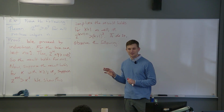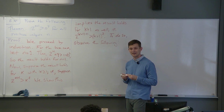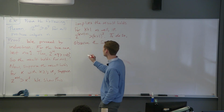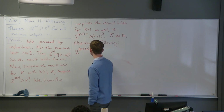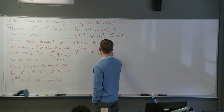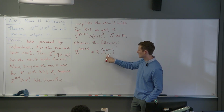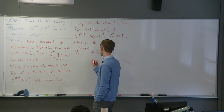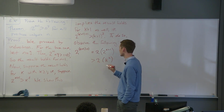Who has an idea on how to start? Or what's something someone tried? What do you got? I took out the plus 1, to make it 2 times 2 to the k plus 1. Okay, right on. So you started with 2 to the k plus 1, and you noticed that this is equal to 2 times 2 to the k plus 1, right? Okay, and then from this you said, well, we have an assumption about 2 to the k plus 1. We're assuming that that's bigger than k squared, yeah? So you say this up here is greater than 2 times k squared.